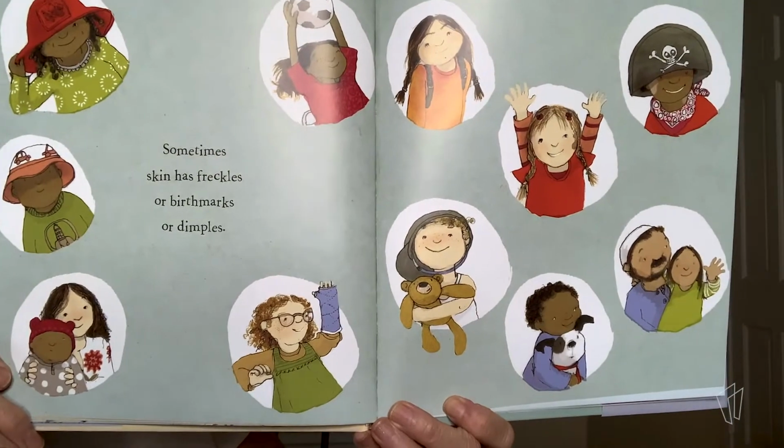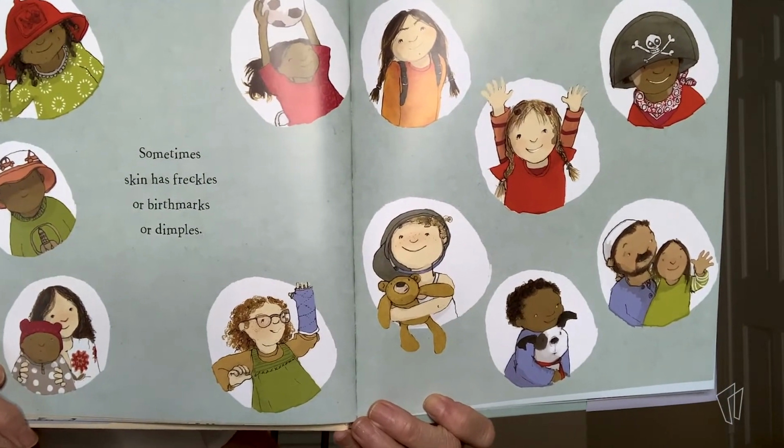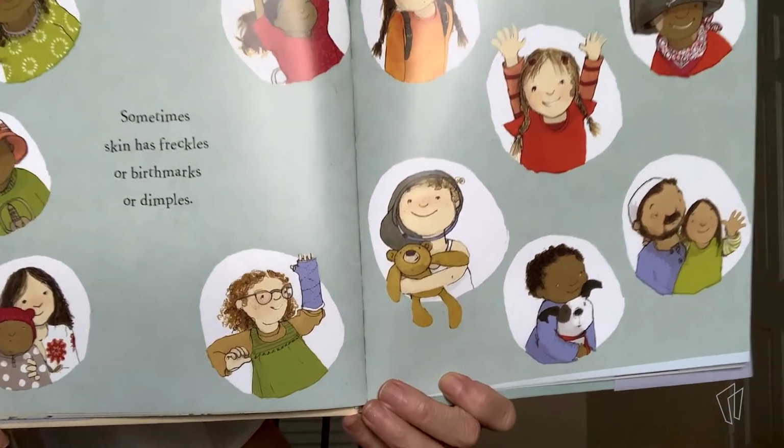Sometimes skin has freckles or birthmarks or dimples.